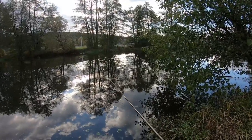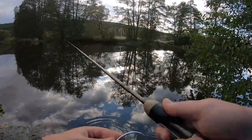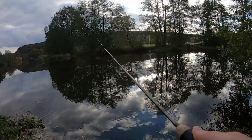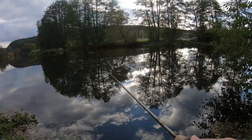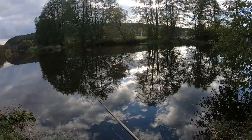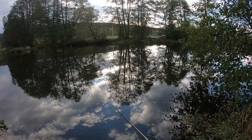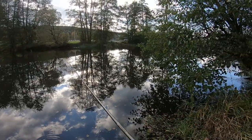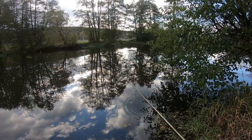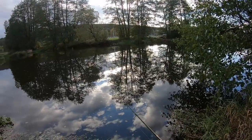What I'm doing is I'm just casting it not far, just letting it sink to the bottom along the weed edge. Once it gets to the bottom, I'm just kind of popping it. Then usually they'll either grab it when it's on the bottom, and when I go to lift and pop it again, they're just on there. Or I'll feel them thump it, like I felt that little one thump it. But the ones that I missed earlier, I wasn't really feeling them grab it. I was just going to lift, and they were on there, and I wasn't getting a good hook set in them.